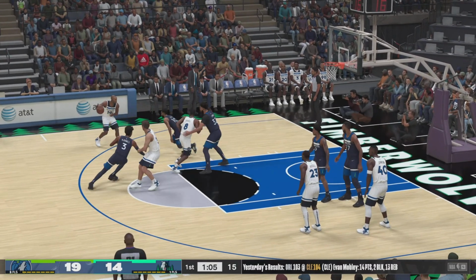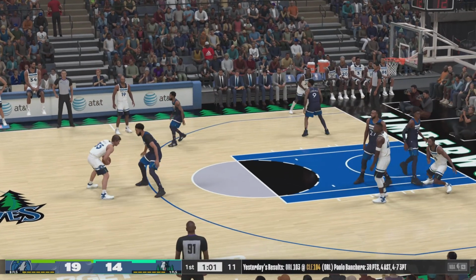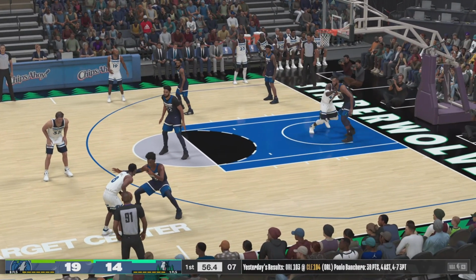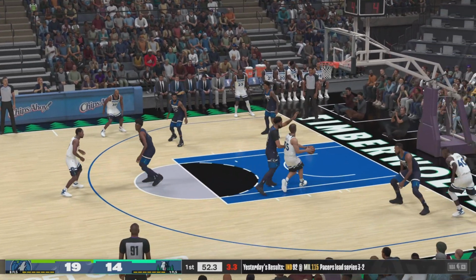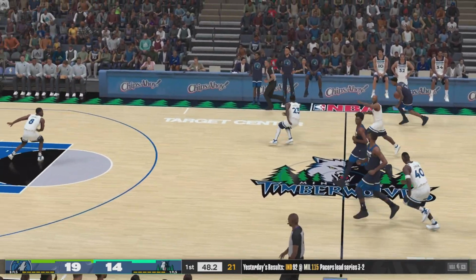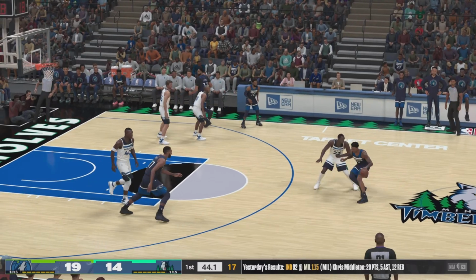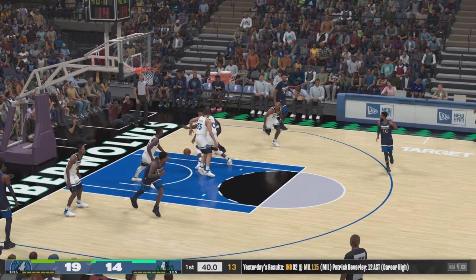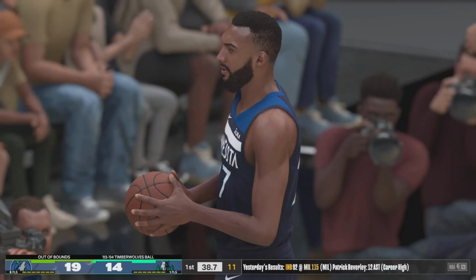Cassell against Conley. Pass to Madsen. Here's Sprewell. The Timberwolves need to get a shot off here. And it's Madsen missing. That's not the type of opportunity he fails to convert very often. 41 seconds left in the first quarter. And out of bounds as the Timberwolves gain possession.